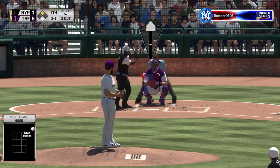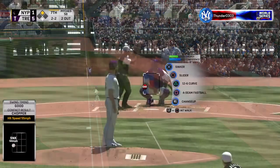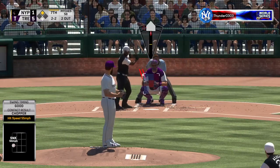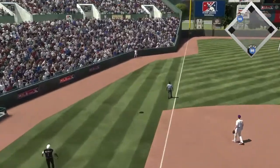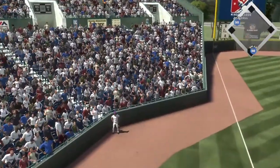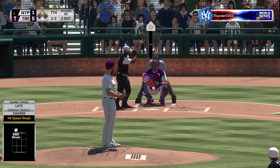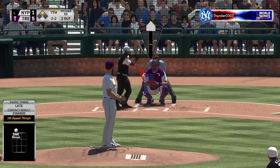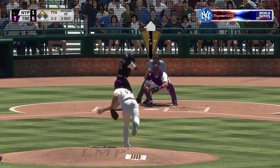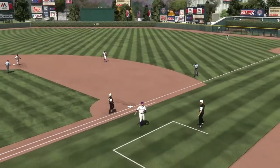2-1. Ready to deal. Here's the 2-1. Swinging, a ball hit on the ground. Again, he sends it out of play. The 2-2 one more time. Hit hard on the ground to first. Taken in by Votto, and he'll step on the bag himself, and the inning is over.